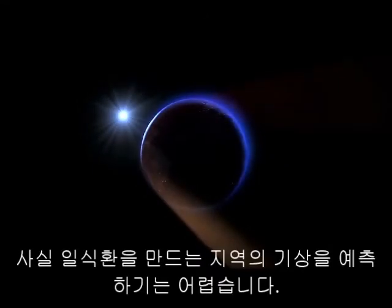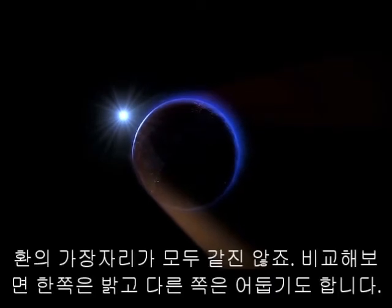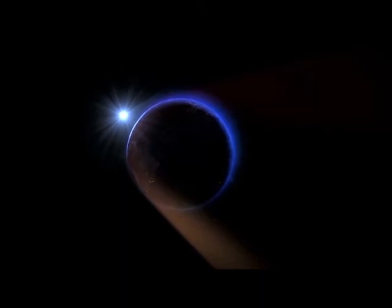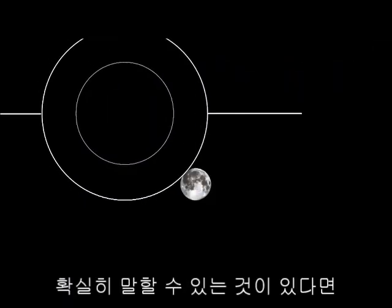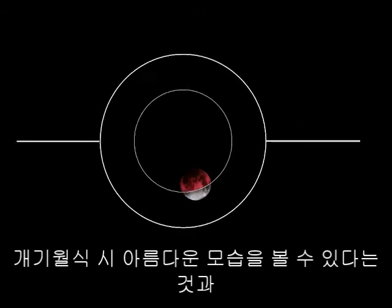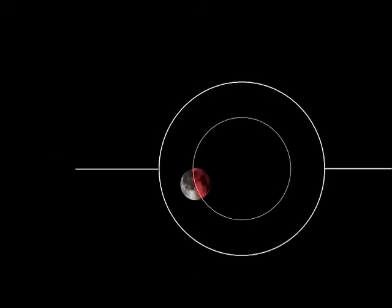As for the local weather around Earth's rim, it's really unpredictable. It can make one edge of Earth's shadow quite bright, while the other edge is dark. There's no way to tell in advance. The only things you can say for sure are that the total phase of the eclipse will be beautiful, and the moon's appearance will change constantly.